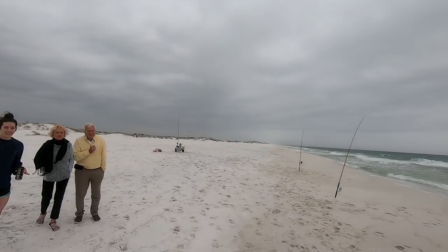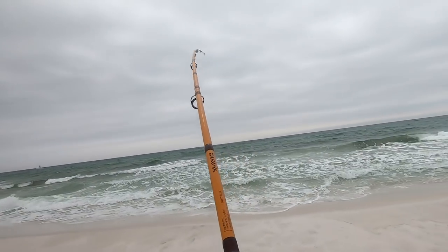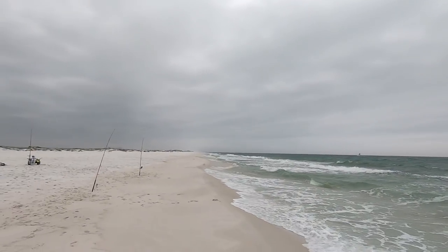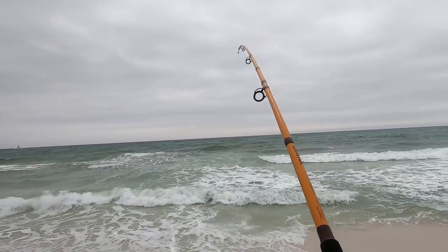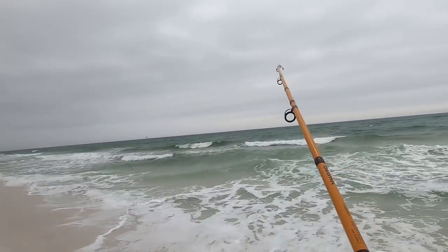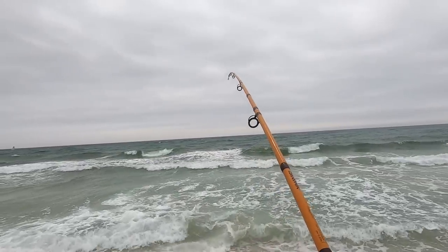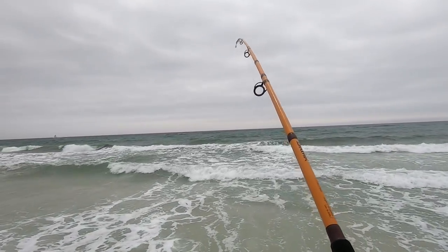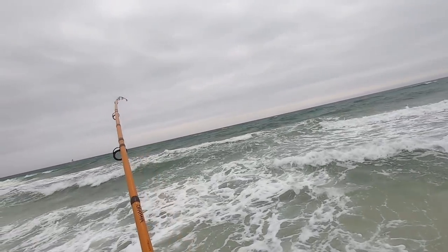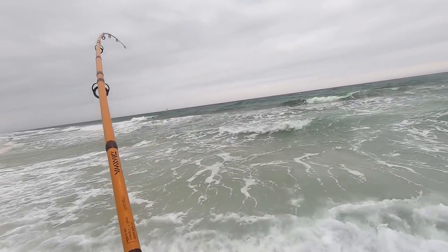Fish on! That's a pompano. I got it. That's a pompano right there. I think we got a pompano on, folks. He slammed it. That's gotta be a pompano. That's gotta be a pomp. Come on, baby. Come on up here. Oh yeah, he's running. Come on, be a pompano. Be a pompano. It's gotta be a pomp. I think it's a pomp.